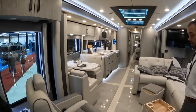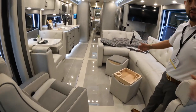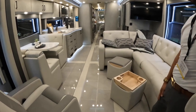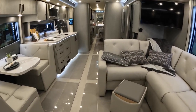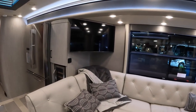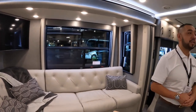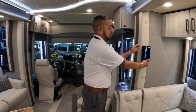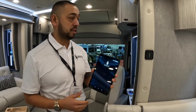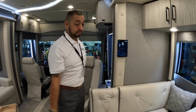Coming in, you'll automatically see our seating arrangement, expandable sofa, all leather seating in here, ceramic tile on the floor. This is our Majesty interior. We are prototyping Garmin Total Coach Control, so you'll see there are no switch panels, or limited switch panels, in here. Tablets will go with you at the different docking stations in our unit, and you can control the entire coach with this. Nice.